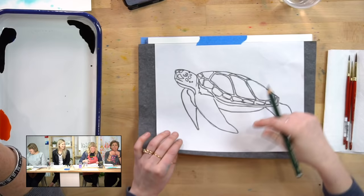I maybe would do it with yours, just a soft little swipe. It's just one or two little swipes, because sometimes the white of the paper can be too bright. So it's just to chill it out a little bit.